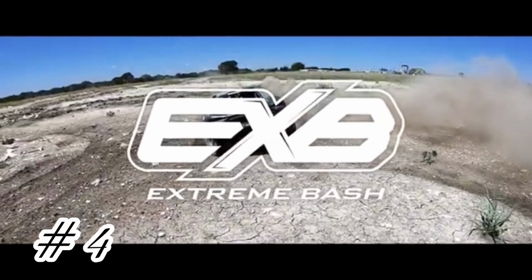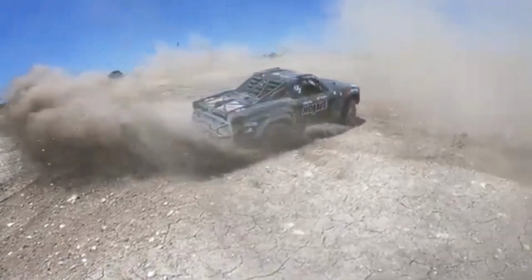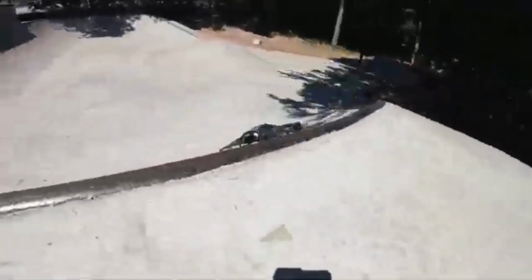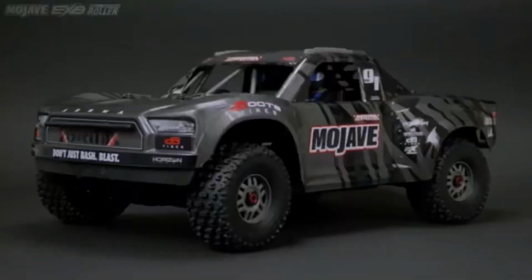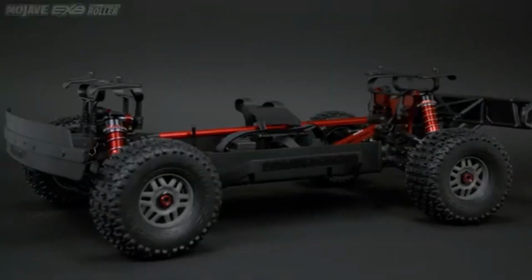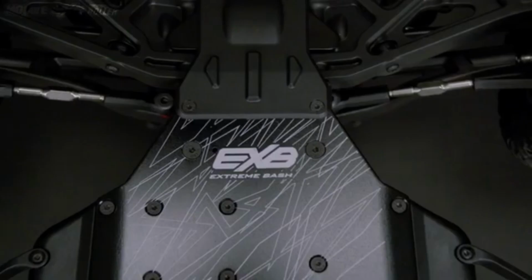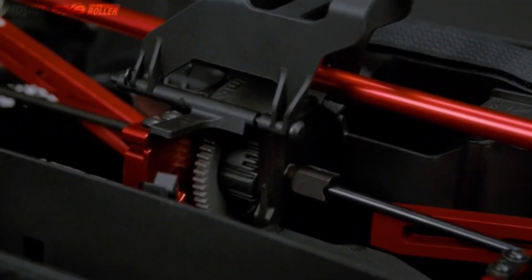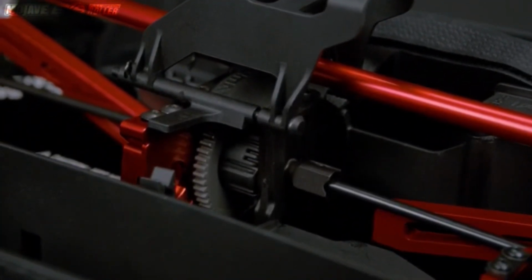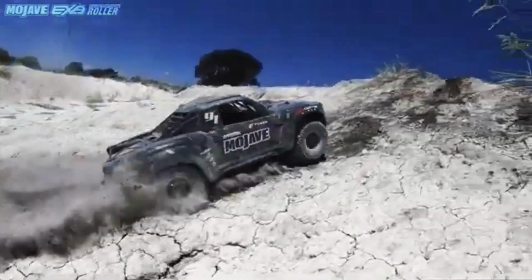Alright guys, coming in at number four, we got the Mojave Arrma XBX, which is a 1/7 scale four-wheel drive extreme bash roller. This thing, man, all you got to do is buy your ESC and the motor, and come on, there's loads of fun with this car, man. This truck, check it out, man. The features, the looks of it, I mean.